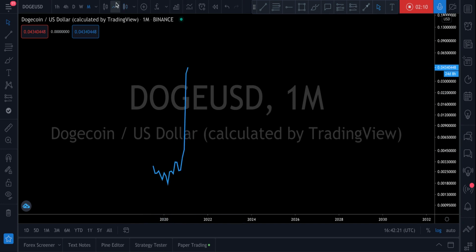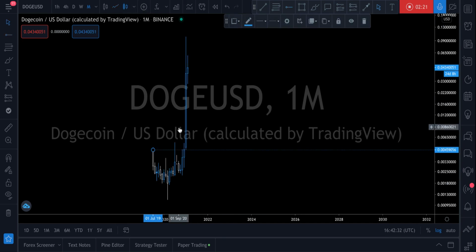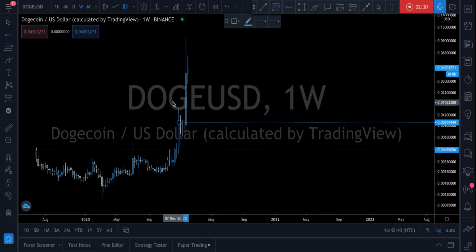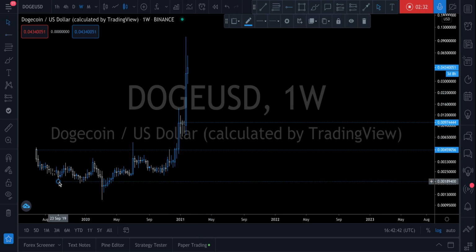So let's go to the line charts like always. It might be a little bit different because the closing prices are way down here, so we might actually just stick with candles for now. What we're going to do is go to the weekly. I usually like to do monthly, but we don't have that much data on this chart right here, so it's going to be a little bit easier to go to the weekly.